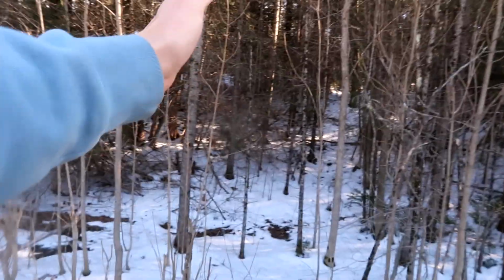Alright guys, I am at my new property that I just purchased, and I just wanted to make a quick video and show you guys what I'm doing because we got big plans for this, and I kind of want to do some before and after stuff. So here's the road here. I have a right-of-way, a 50-foot right-of-way that's going to go right up into here.